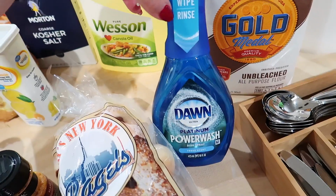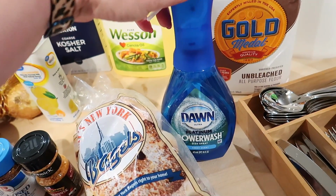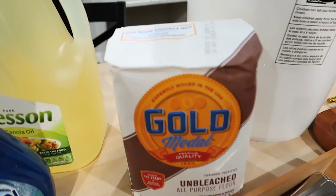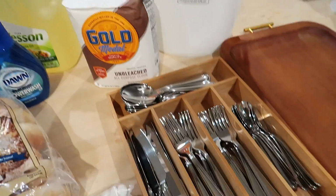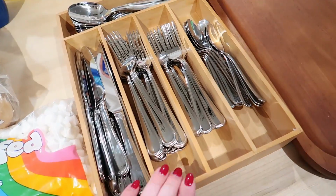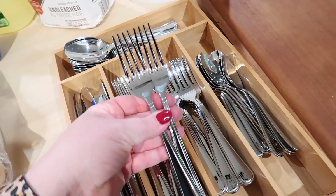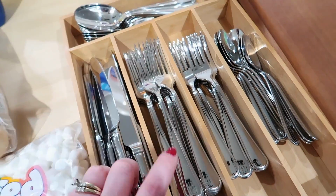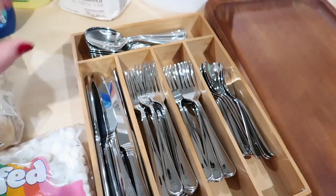I got some Dawn Power Wash. I haven't had this in a while, and I thought with all of the dish scrubbing that I will be doing this week, that would be a good idea to have. I did also get some more all-purpose flour just because I was running low on that. And then I did get this silverware tray. This is actually silverware that I picked up at Costco, so it's like my nice fancy silverware, and we're gonna use this tomorrow along with my new china for Thanksgiving. So you guys know me, super fancy.